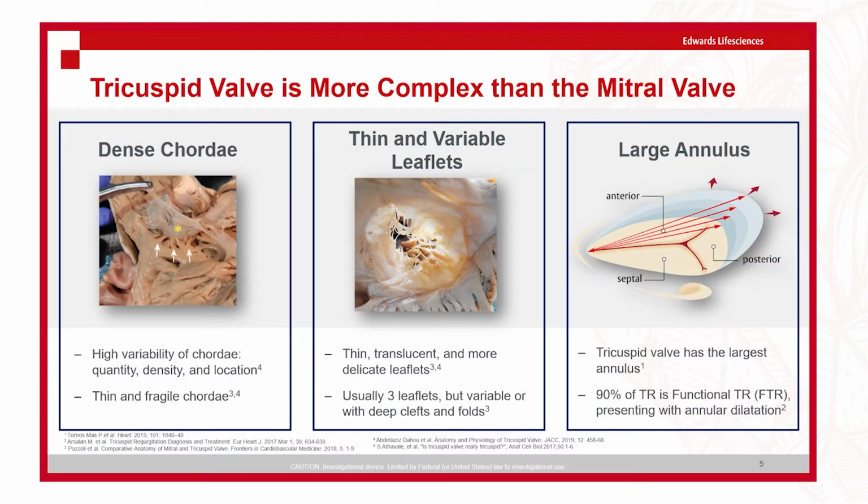There are some unique features about the tricuspid valve that become more and more known in the experience since 2015. We have very dense chordae, so there's also a high variability of chordae in the quantity, density, and also in its location. And generally, the tricuspid valve is unique because it has very thin and fragile structures. And this corresponds to both the cords as well as the leaflets. They appear thinner, so they are harder to visualize on echocardiography. And we typically see 3 leaflets, but a variability with deep clefts and folds.